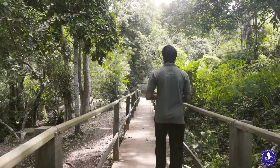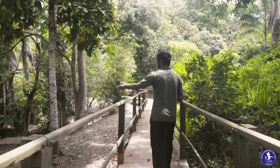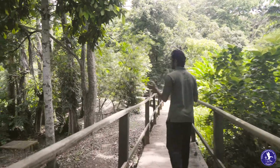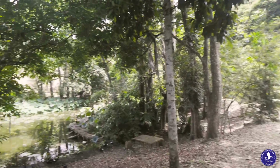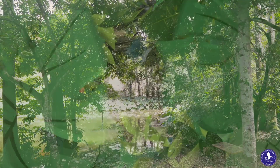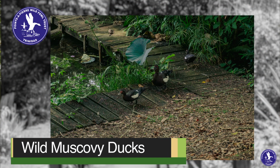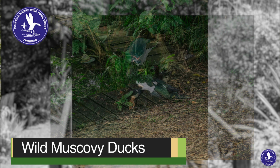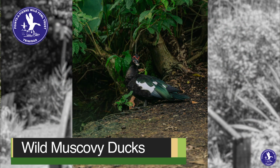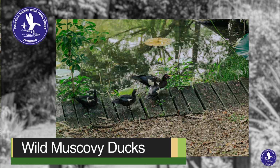So over on our left, down to the boardwalk, where it starts extending out into the lake, you can have a bit of lake access. You will be seeing some large ducks, right? These ducks will be much bigger than any of the others you see in Trinidad and Tobago. These are wild Muscovy ducks, which are some of the largest ducks that exist in the Caribbean and South America. They can get very heavy, up to 30 pounds or more.